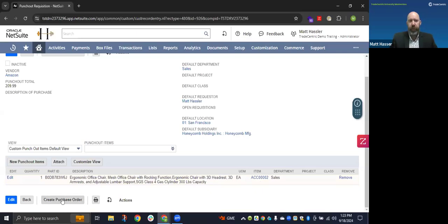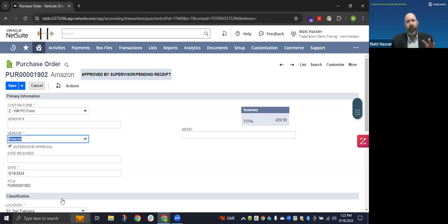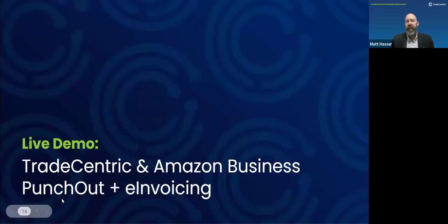So I simply create the purchase order, and this transaction is then processed and issued. You can see that purchase order 1902 has been sent to Amazon. It's been received for processing. And from there, you'll get an electronic invoice that moves directly back into your NetSuite account so that you can approve and process payment with your vendor. In this amount of time, all of the transactions have been captured inside your NetSuite account. So that's how incredibly easy it is to buy on Amazon Business with the TradeCentric and Amazon Business integration.